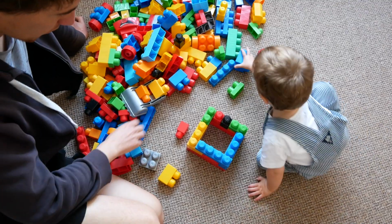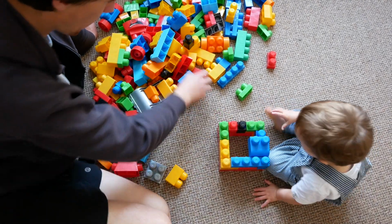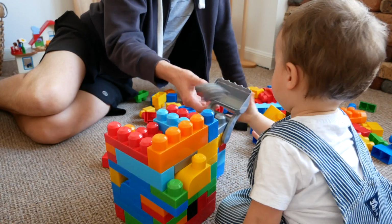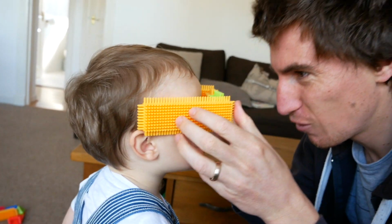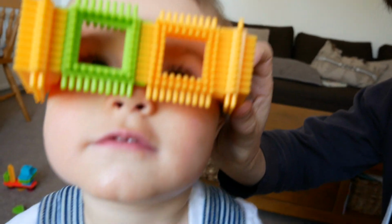In particular, he loves making stables for his farm animals. He also loves building a catapult with the digger arm and sending things flying across the room. I definitely blame my husband for this one too. We do have some other types of building toys that we quite like. Stickle bricks. I think they're now called bristle blocks. They were definitely stickle bricks in my childhood.